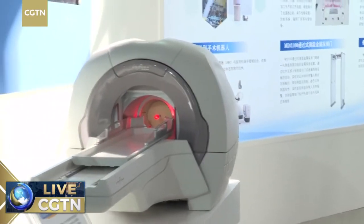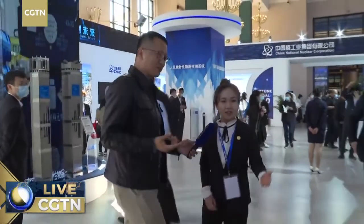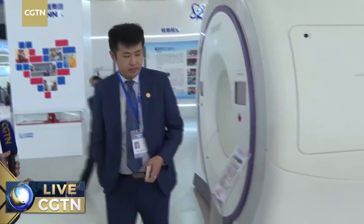And we also see there is another medical facility here. This is really big. Li Hui, what is this? This is talcum therapy. Ah, so what is that? Could you explain? Yes, we can ask the professional staff to introduce the talcum therapy. Okay, so this is really complicated for us.